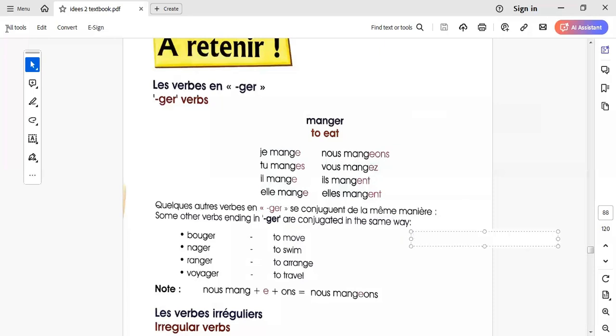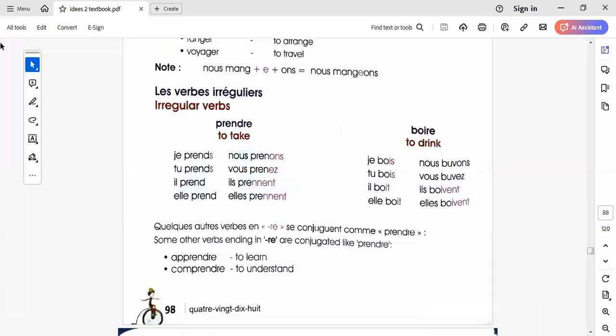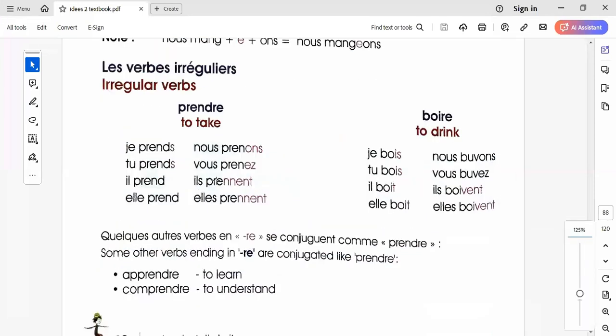Now, next we have the irregular verbs. The first verb is prendre. Prendre means to take. And the next verb is boire. Boire means to drink. In this chapter we have the grammar topic of les articles partitifs, that we use with eatables. And these two verbs we use if we are drinking something or taking something, having something.